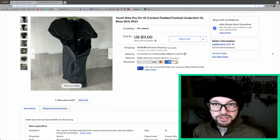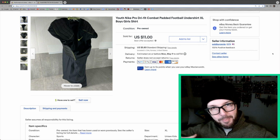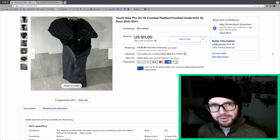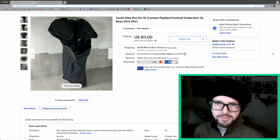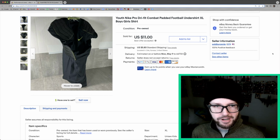Paid $2 for this padded football shirt, it's got the pads built into it. I would have loved to have had something like that whenever I was a kid. That would have been pretty nice and cozy, I would imagine. But I think the best offer was $9 that I accepted for this. I only had $2 into it, and I was ready to part ways with it.